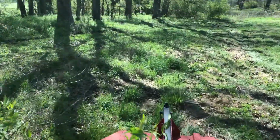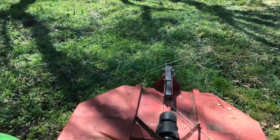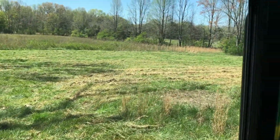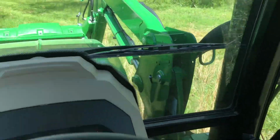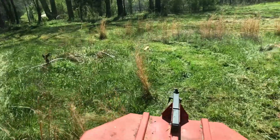Well, folks, it's muddy. That's what's going on here. It's muddy. What I can, I've got most of this up here on the higher ground done. And I'm definitely gonna have to come back. I'm not gonna be able to finish all of it. So we are gonna do what we can and come back next weekend, I guess. Probably bring the little tractor back next week.